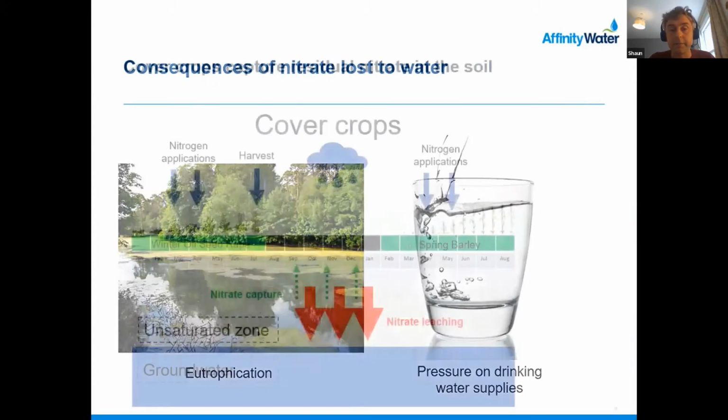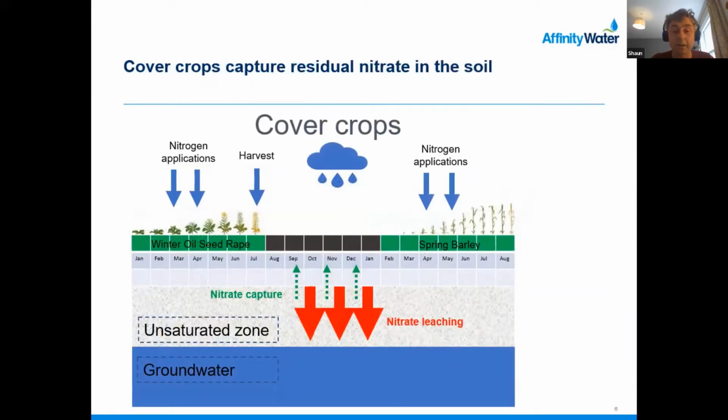Next slide, please. And that's where cover crops really come in. Cover crops are a really great way of reducing some of the nitrate leaching. Obviously, there are other sources. I'm not saying this is the only source of nitrate leaching, but we see it as a good opportunity to work with farmers to see if we can increase the uptake of cover crops in catchments. And this diagram just conceptualizes the issue really.